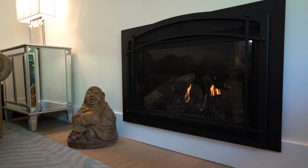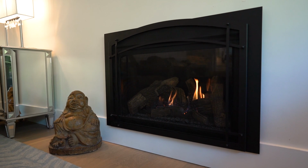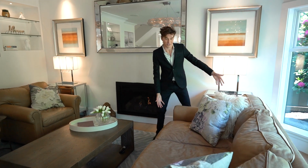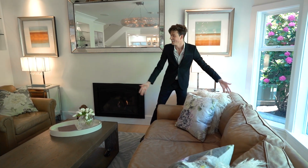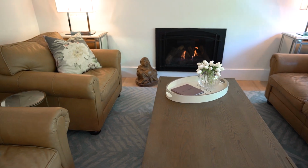Come take a look at this beautiful fireplace. Like I said earlier, having enough space in this home to have a defined living room area allows them to have this generous sized sofa. Look how deep this thing is. This looks like it's like 4 feet deep, which I love. And 2 nice, large chairs, all centered around this gorgeous fireplace.